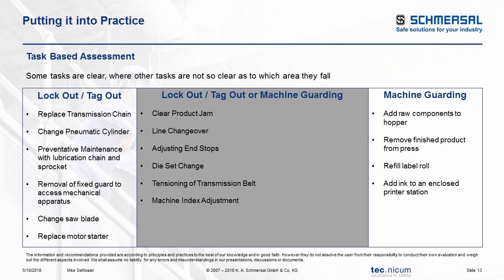You get constant jamming. Some facilities may determine that clearing a product jam is a normal, routine, repetitive, critical for production, because every time they lock out and tag out, it's 30 minutes of downtime, but they're clearing jams once an hour, once every 2 hours. It's critical for production. How do you effectively ensure that they're safe under machine guarding?